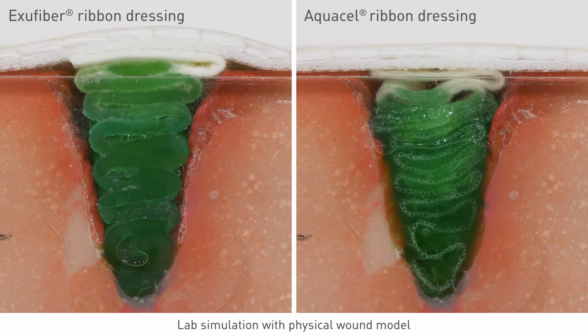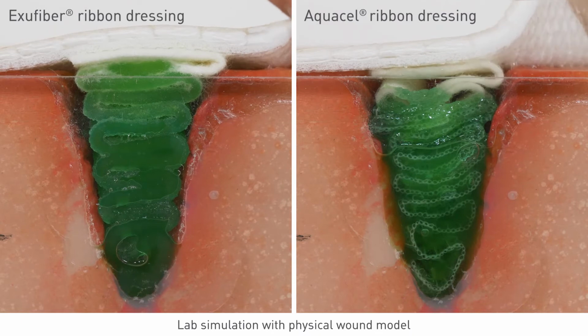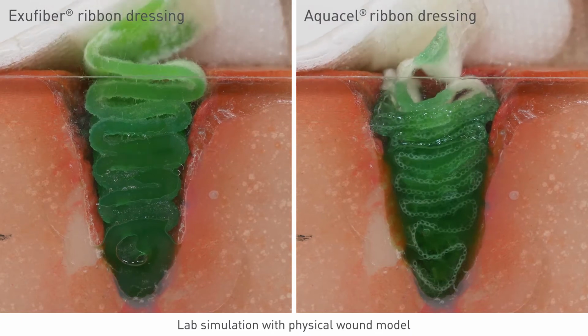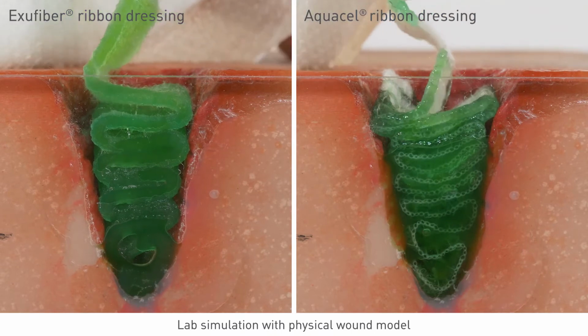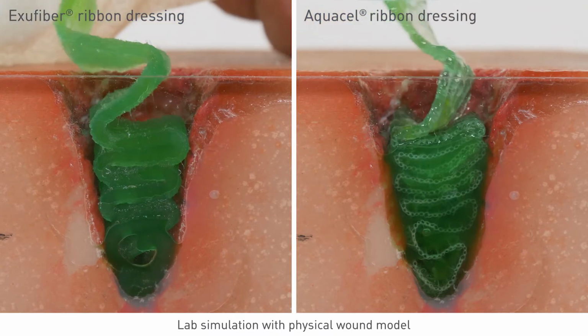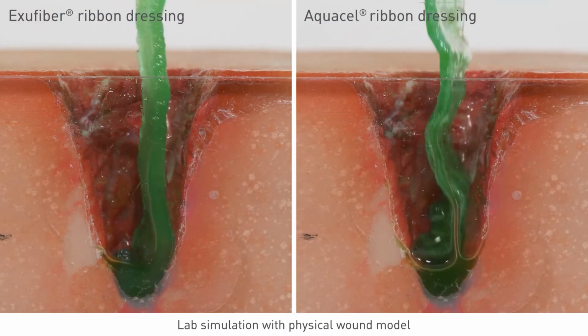But we imagine that in the bottom, we are not expecting to have a large amount of fluid, as we can see on the right side. So now when you start to take out the dressing, you see how the dressings on the right side are not saturated. So you have a large amount of fluid on the bottom and the dressing is not saturated. And on the left, it's completely absorbed the fluid.